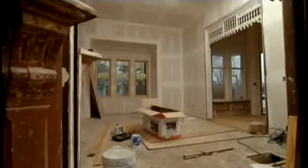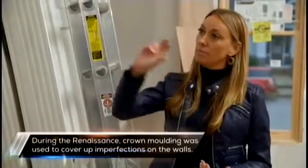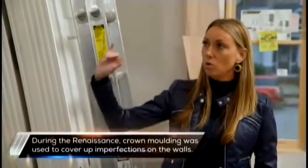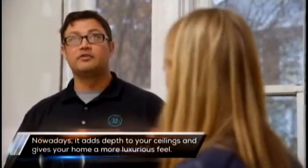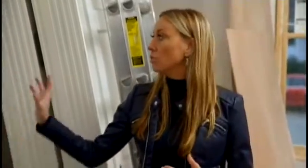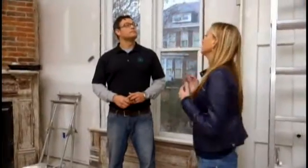I don't know 100% if I want crown in this room. If I put crown, I can color it the same dark color as the ceiling and the walls. And then you don't have that obvious break with the bold white. Big contrast. Right. I got a really, really dark color. I want to sample that against the ceiling and see what happens.